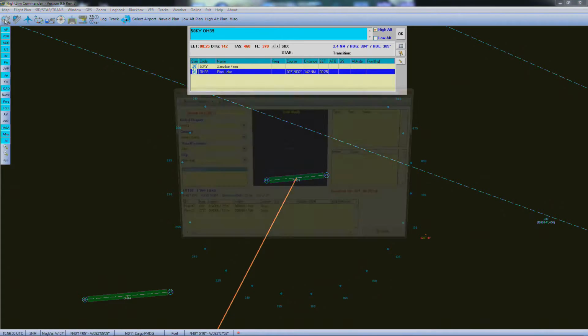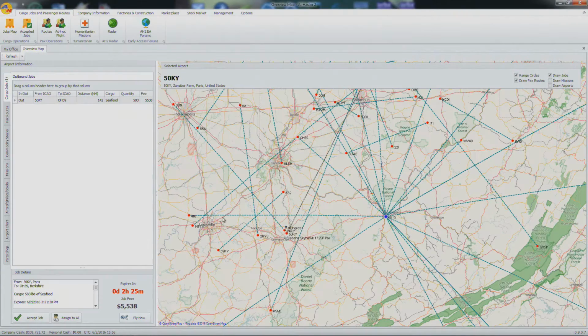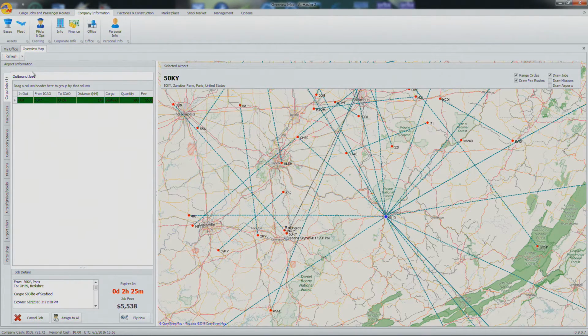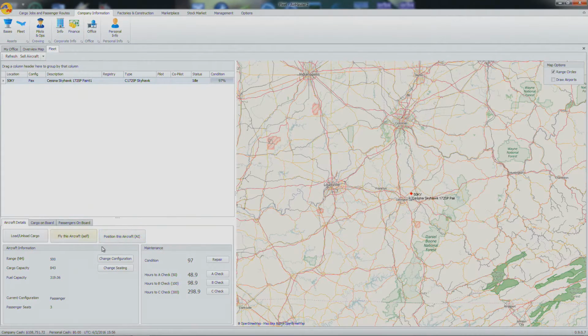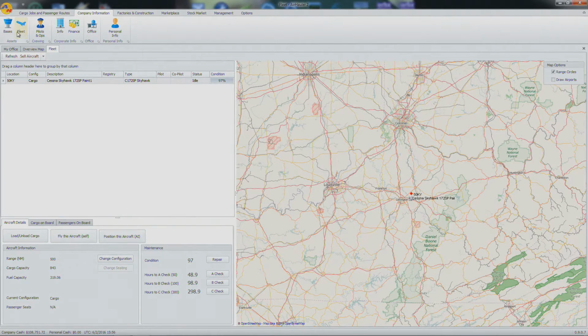This is a little bit bigger, not much though, just a couple hundred feet than what we've been seeing. So 2,400 feet. Little grass runways. We're all over these grass runways. Alright, I'm going to be taking some seafood. So let's go ahead and accept the job. It's a nice, good thing to do. Finally here. Been trying to get to it. Change the configuration over to cargo. We've been flying people lately.